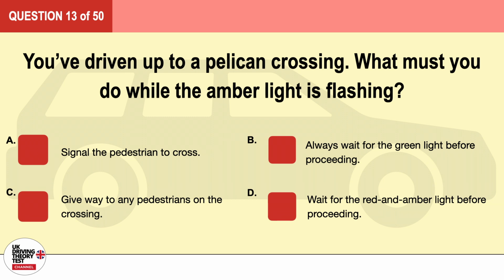Question 13. You've driven up to a pelican crossing. What must you do while the amber light is flashing? A. Signal the pedestrian to cross. B. Always wait for the green light before proceeding. C. Give way to any pedestrians on the crossing. D. Wait for the red and amber light before proceeding. The correct answer is C. Give way to any pedestrians on the crossing.